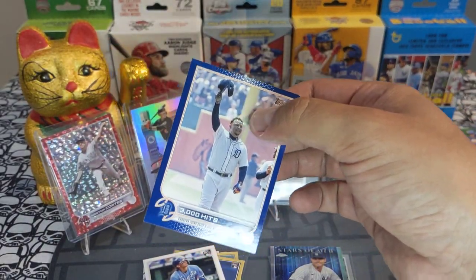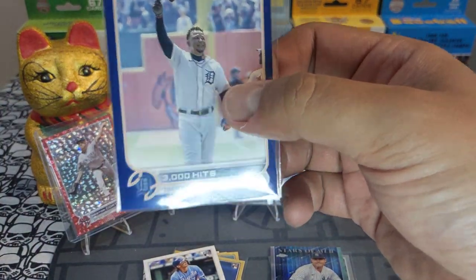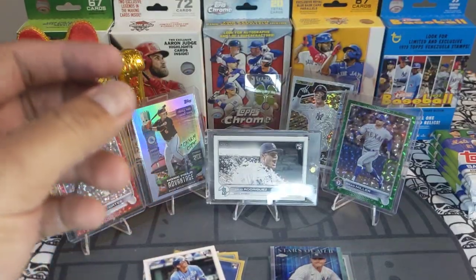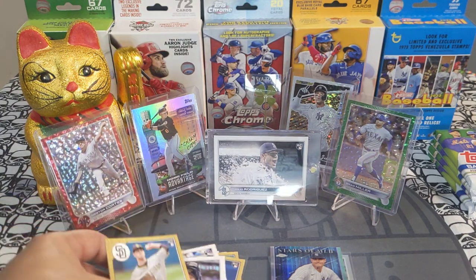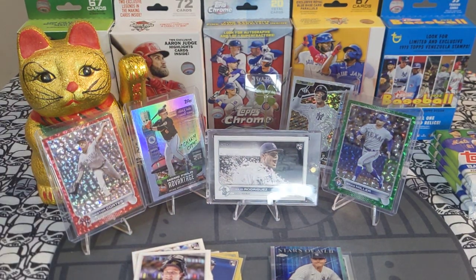Oh, this is a nice card right here. Miguel Cabrera, 3,000 hits in the retail blue. Top corner is very, very soft, but we will just go ahead and top load it. It's a very, very nice card. We got a Gerrit Cole. I'm getting a lot of All-Star Game inserts and these blister pack cards. So these are sweet, you guys. I'm going to be able to complete the set in no time.